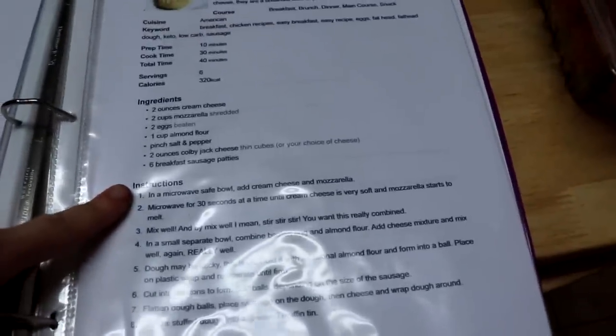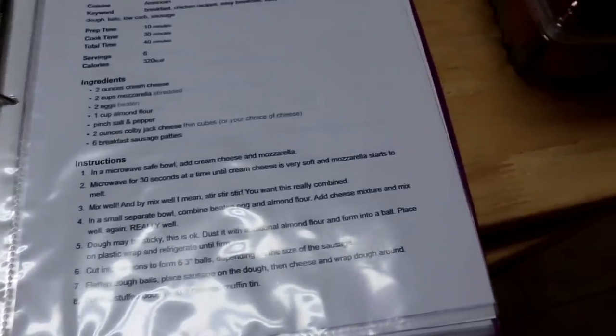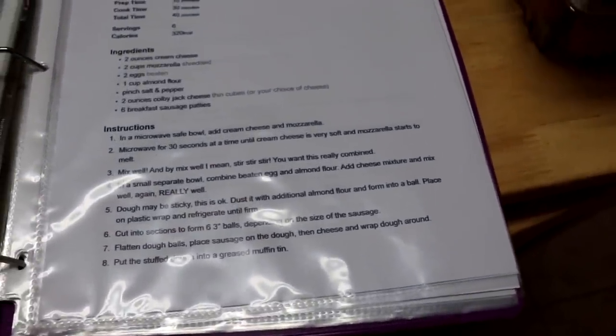I'm gonna microwave the cream cheese and mozzarella, obviously, for 30 seconds at a time, and then in a separate bowl, add the egg and the almond flour, it says. So I will just set you guys up and let you watch.